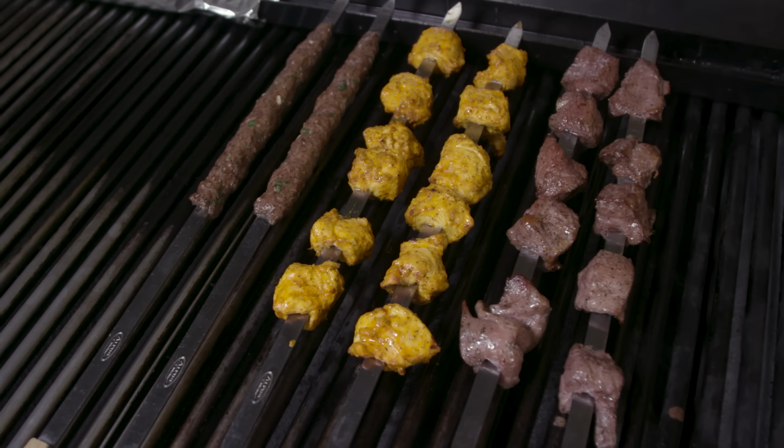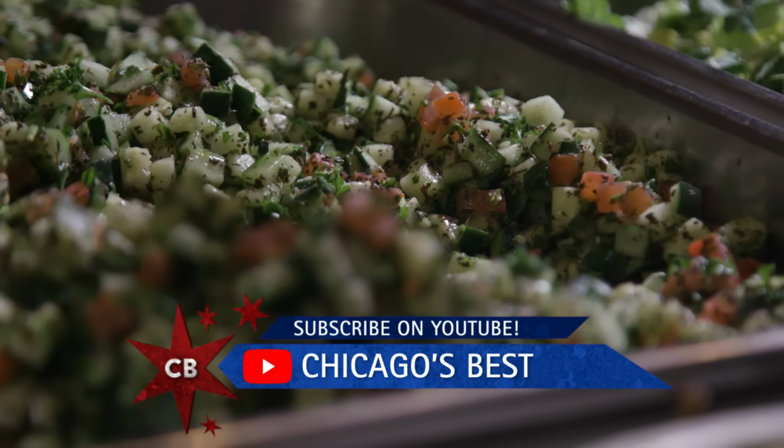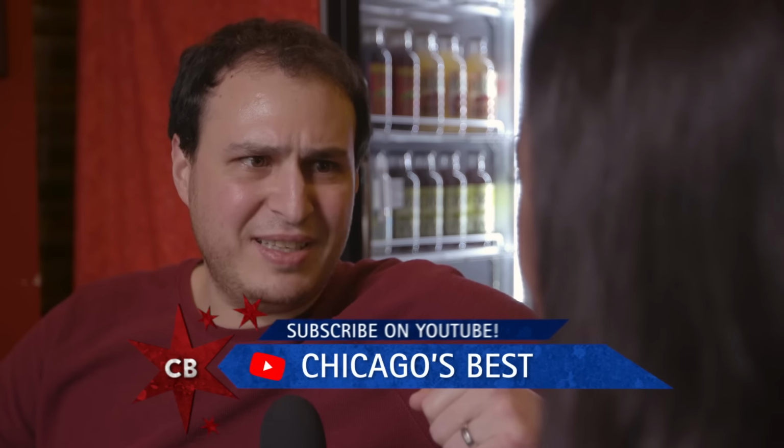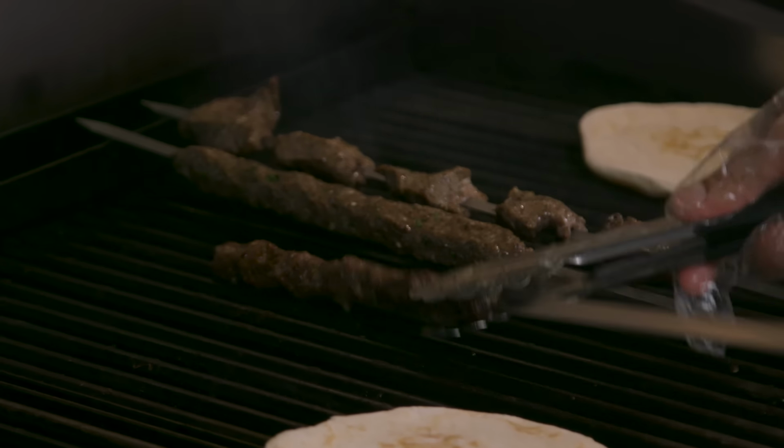You guys have a platter that has a whole lot of meat in it. So the Wicker Park platter is loaded with lamb kebab, chicken kebab, and kofta kebab, all fire grilled, served with hummus, basmati rice, cucumber tomato salad, and fresh pita bread, and of course, our delicious sauce. It's absolutely authentic. Fantastic. You can tell the difference. Get a little bit of everything. The lamb is soft, it's juicy. Mouth-watering.